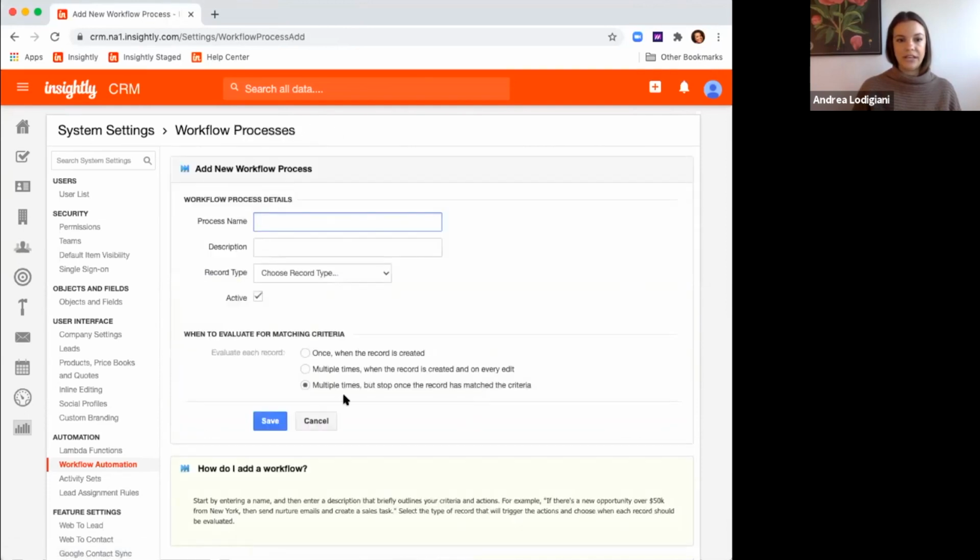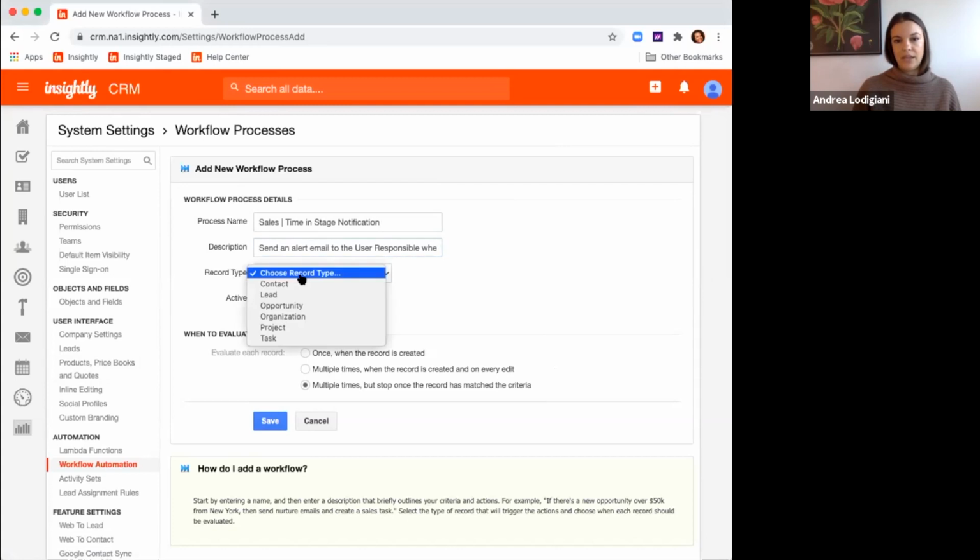So new workflow process. This one we're going to call sales time and stage notification. My description is going to be to send an email alert to the user responsible when an opportunity sits for too long. Again, this is based on opportunity records. I'm going to click opportunity. And I'm going to leave it on this third option, which is the most common.